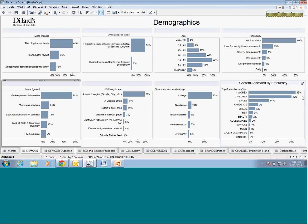Then we also look at the sections of the site that are visited. In this case, 33% visit women's, 30% visit children's, and this correlates a little bit to what we saw with the 60% that shop for their family. Typically the shoppers, and I don't have gender on this slide, but I can tell you that the larger population is female for this scenario. So individuals coming to shop for their family, it makes sense that it's primarily women and children.